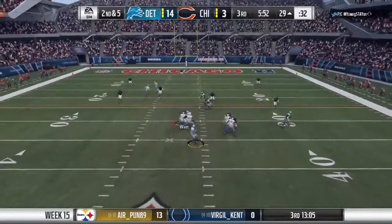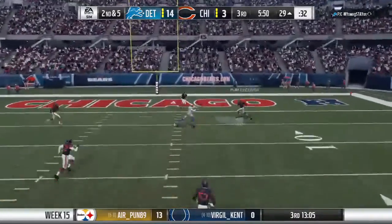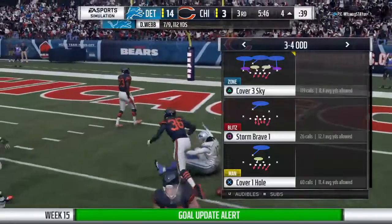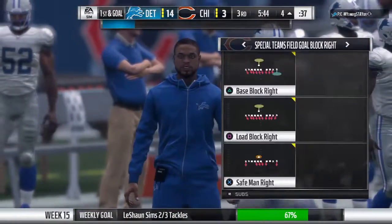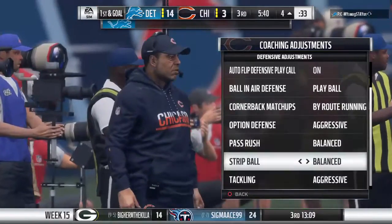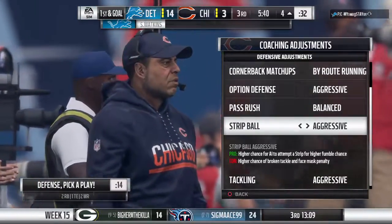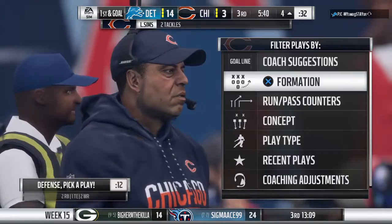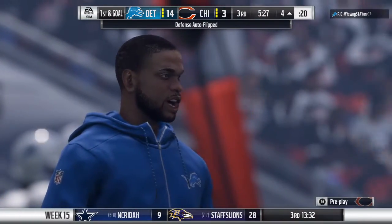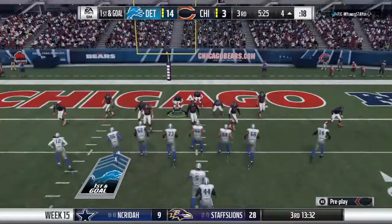Now Webb. This is caught. Watkins. And they do get him down, but not before he reaches the 4-yard line. A really nice gain of 25 yards. So after that big play, let's see if they can catch their defense maybe on their heels.